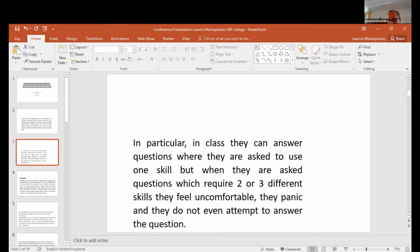And what happens is, in class, you think they can answer them, but when it comes to exam questions, which require 2 or 3 skills, they feel very uncomfortable, they panic, and they don't attempt the questions. And then, obviously, they don't score well.